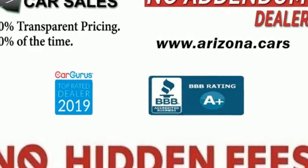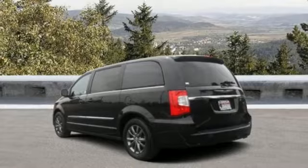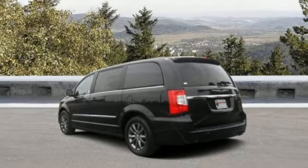Chrysler, where top-flight engineering meets affordable luxury. If you've been waiting for the perfect time for a test drive, the time is now.